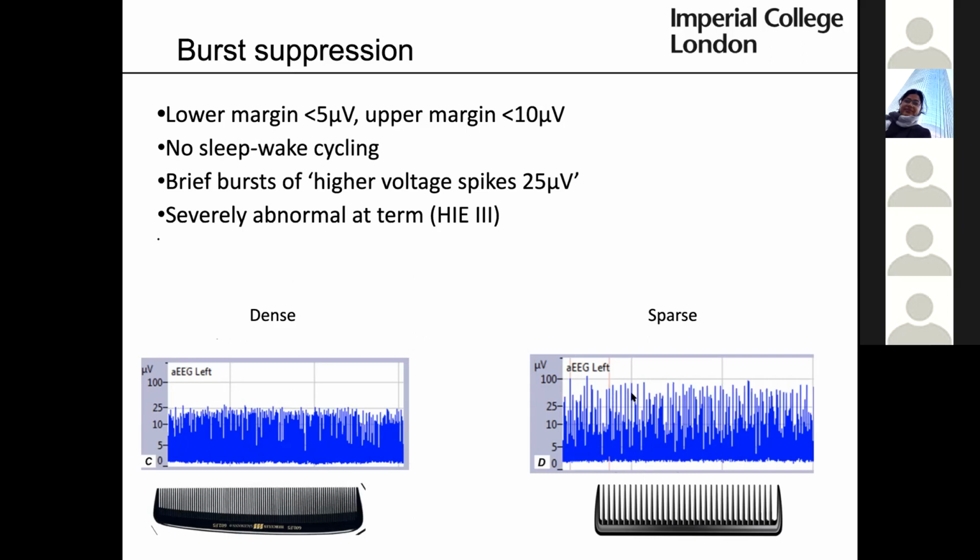So this pattern will give you that kind of comb-like appearance. The lower margin has gone down, it's abnormal, less than 5 in both, but the upper margin, as you can see, has a lot of spikes. The spikes are much more frequent in the dense one, and much fewer in the sparse one.